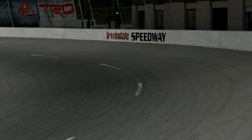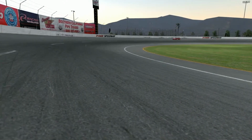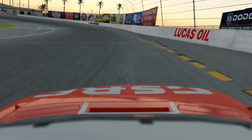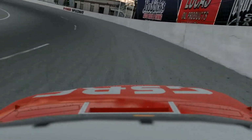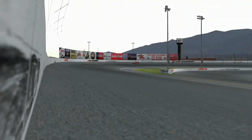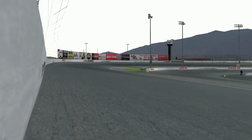Progressive banking is the name of the game at Irwindale, and it was really one of the first tracks to get it right. 6 degrees closest to the line at the bottom, 9 degrees in the middle, and 12 way up top dusting that wall off. It's built in such a way that rolling between the banking is smooth and actually an easy transition, giving you, holding the steering wheel, plenty of places to run and some added stability.